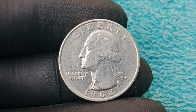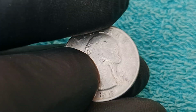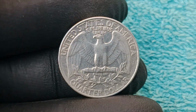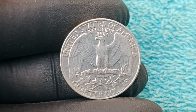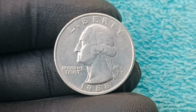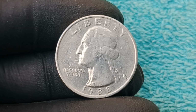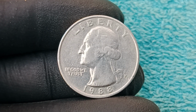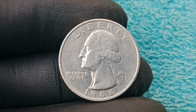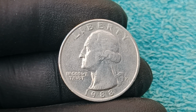Beyond the physical characteristics, provenance plays a critical role in the 1988 quarter's high valuation. Coins that can be traced through reputable collections, auctions, or certified grading services carry additional prestige and credibility, and certified examples graded as MS-70 or PF-70, indicating flawless mint or proof quality, often achieve jaw-dropping prices at high-profile auctions, reflecting both the coin's intrinsic rarity and the confidence buyers have in its authenticity.